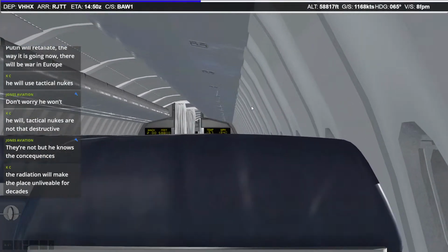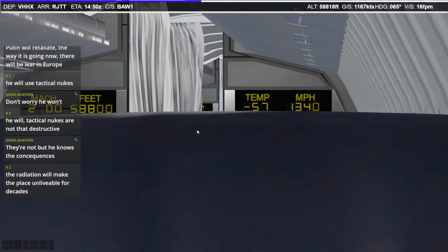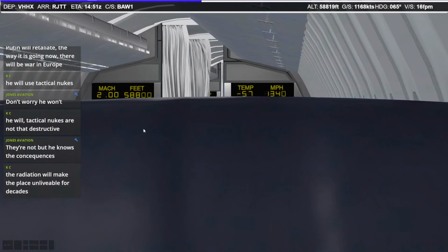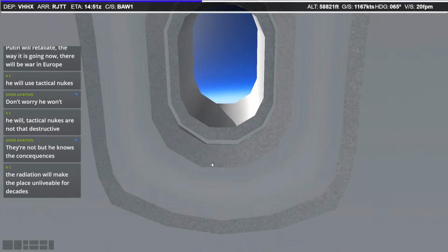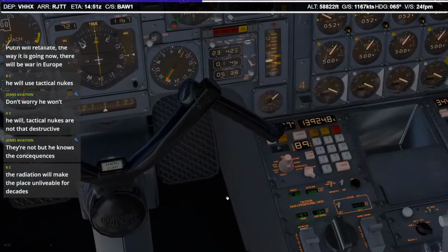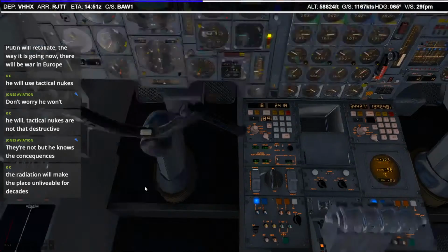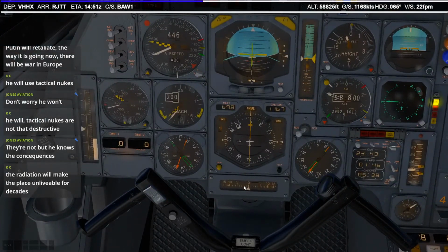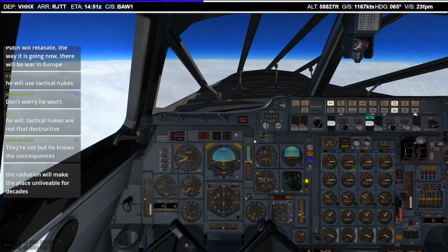Back into the cabin then. Everyone's having some cups of tea and food. Minus 57 outside, but we're doing 1,340 miles per hour. I believe we have... Oh, hold on, I'm going to go back into the flight deck. Let's have a look at the wind. We must have some sort of tailwind going on here. 18 at 241. Yeah, a bit of a tailwind. Doing 1,167 knots. So, not the quickest we've seen ever, but also very much not the slowest. So that's good.